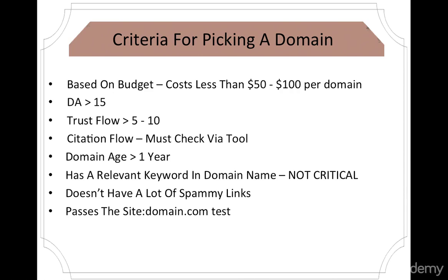And that's really it. My criteria for picking a domain, if it's based on budget, I try to spend no more than $50 to $100. Typically, I'm closer to about $30 per domain. So you can really get away with spending $150 for 5 domains and do relatively well. In terms of domain authority or page authority, I like to have something that's over 15 typically. For trust flow, that's a Majestic SEO metric, I like something that has at least 5 to 10. That's just my personal preference.